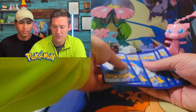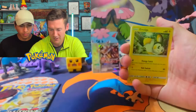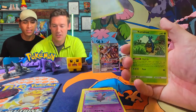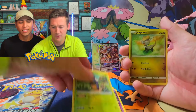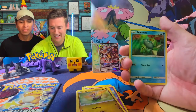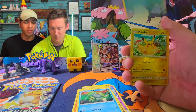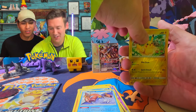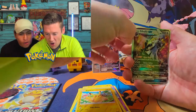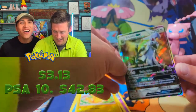Okay, one, two, three, and I actually think Sun and Moon is four. Yep, I think I screwed that up. It is four. Emolga, Grumpig, Cinccino, Carbink, Jangmo-o, another one, Mankey, Remoraid, Magikarp, Pikachu in the reverse. We got some. Sylveon GX. Look at that.